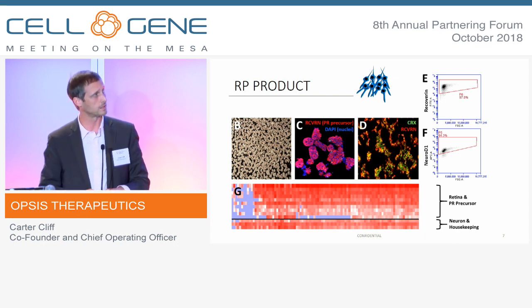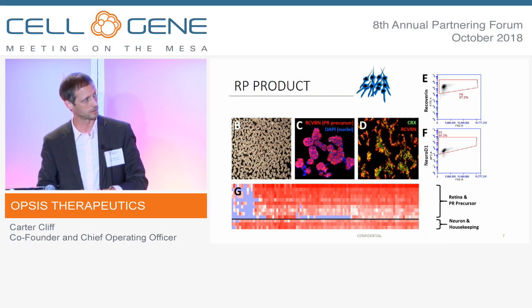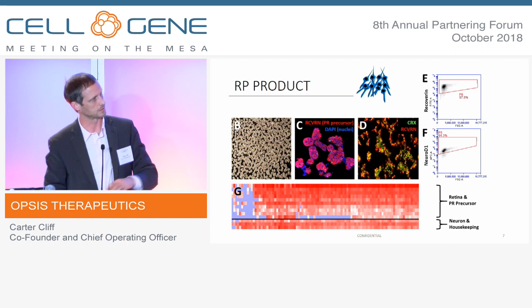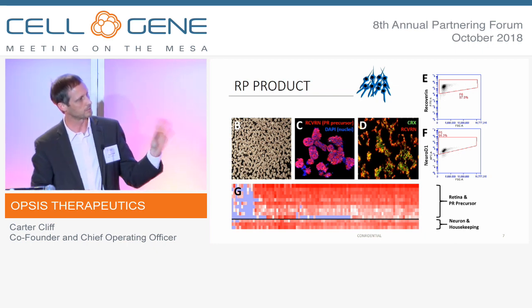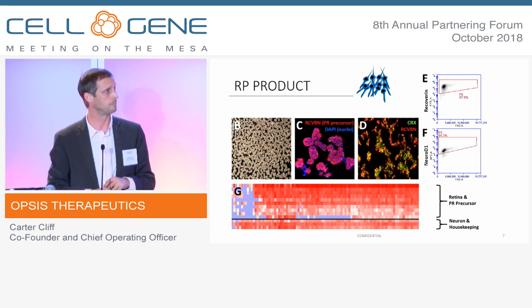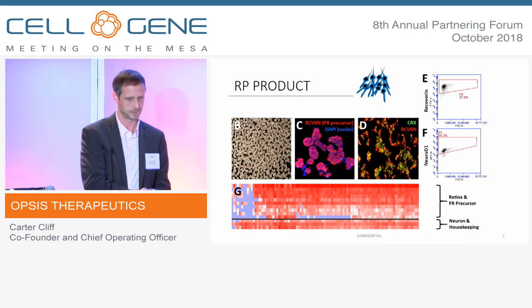And so as shown here, there's some information here about how we formulate it into essentially aggregates of a certain type that it's highly pure, as shown in the 2 right panels there from flow analysis. And without disclosing the specific genes, the majority of the cells in the preparations are retinal and photoreceptor progenitors, with the rest of them being neuron and housekeeping functionality.